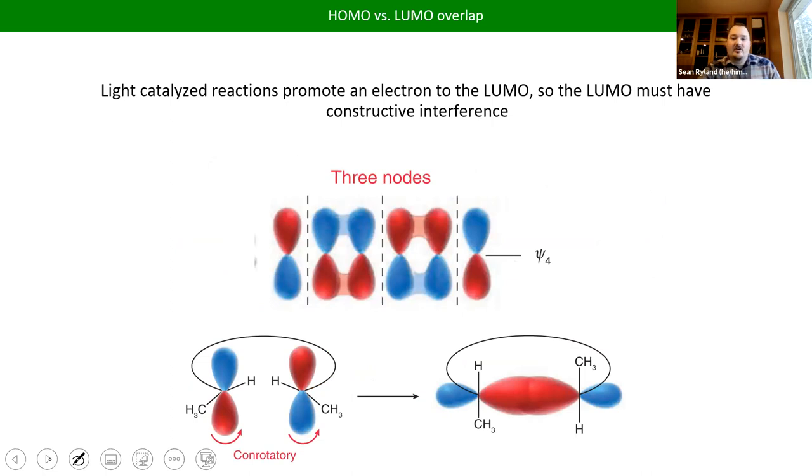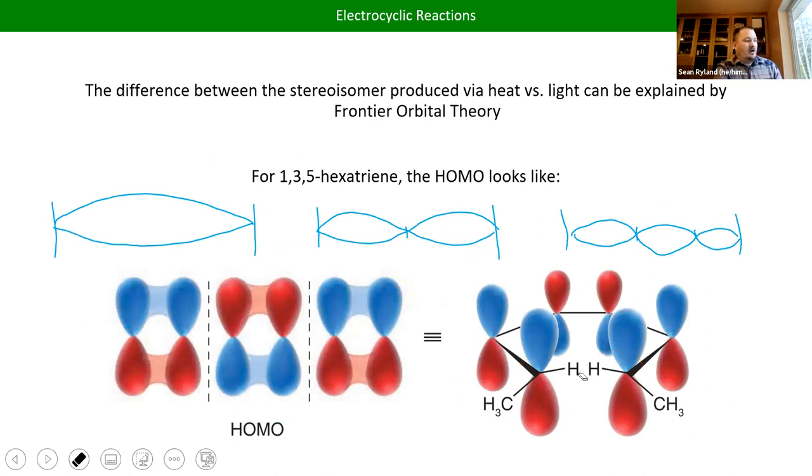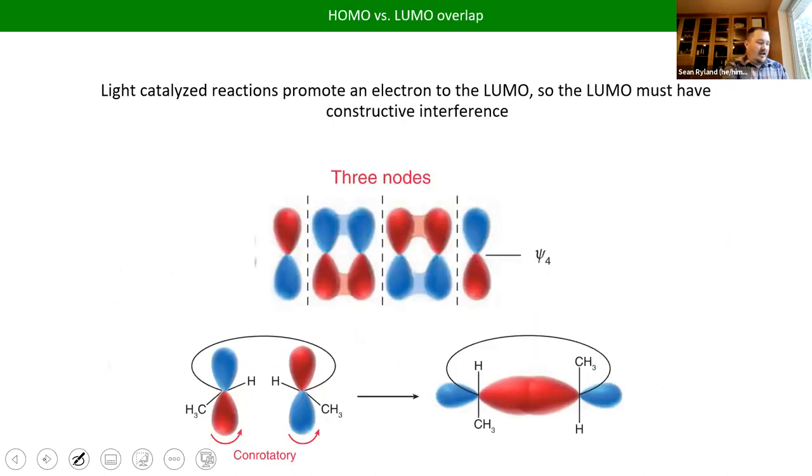If we add another node, so this was our HOMO, right? Our HOMO, we said, okay, based on the fact we have three different pi bonds, that means we need three occupied orbitals, so our HOMO is going to look like this. Well, if we added another node, that's no longer an occupied orbital because it's higher in energy.